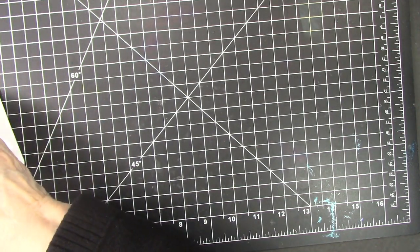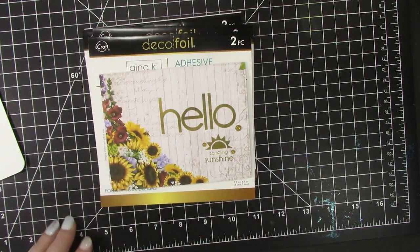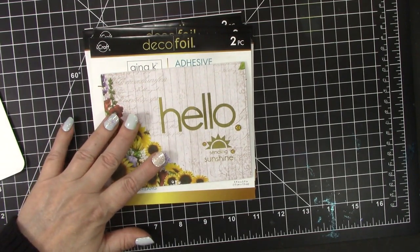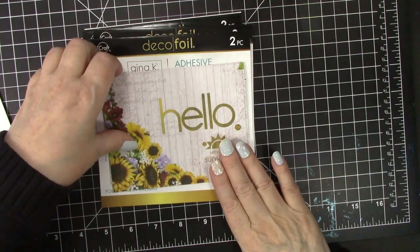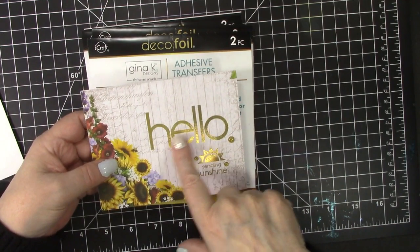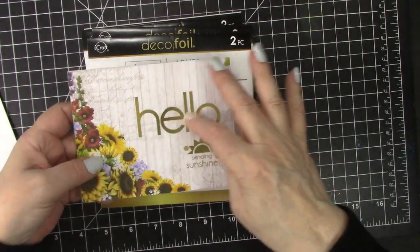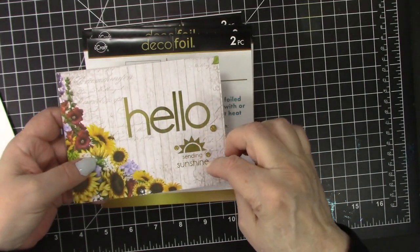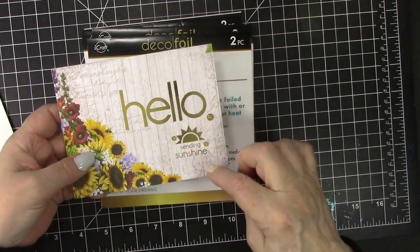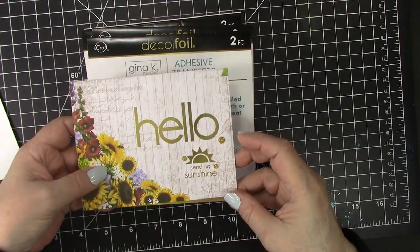One of my favorite demos on Friday was done by Sue Doherty of Thermoweb, and it was showing a brand new product called Deco Foil Adhesive Transfers. We got a little bit of this innovative product before it was even on the market. And I was able to easily make this hello card. We got some gold foil, and then we got a mini sample. This one says Sending Sunshine, and all I did was put it on a pretty patterned paper.